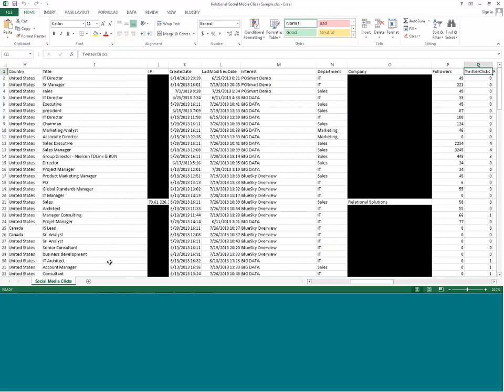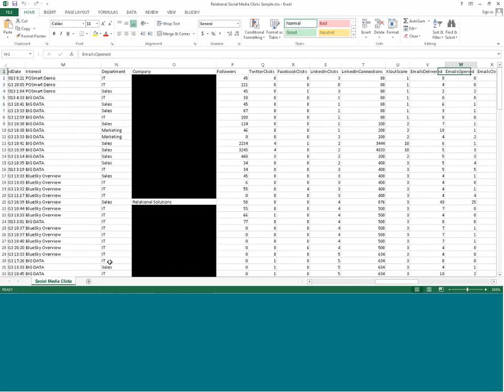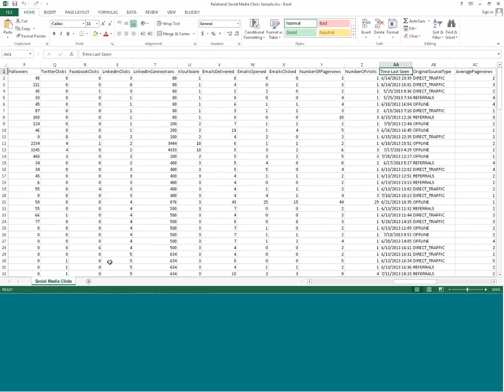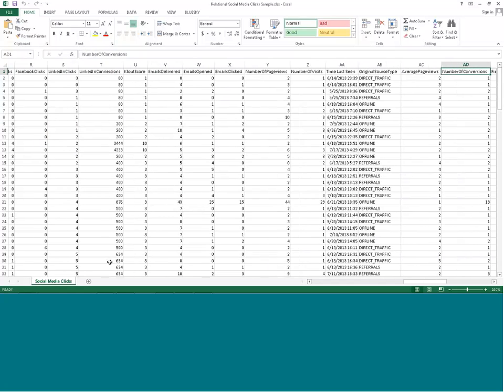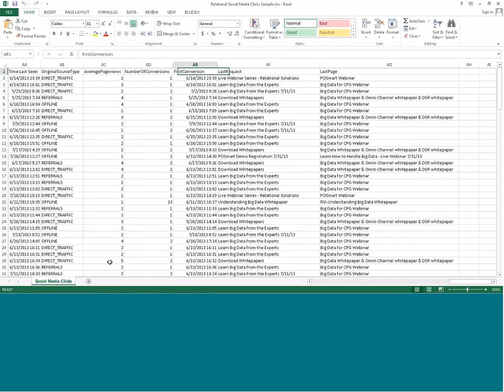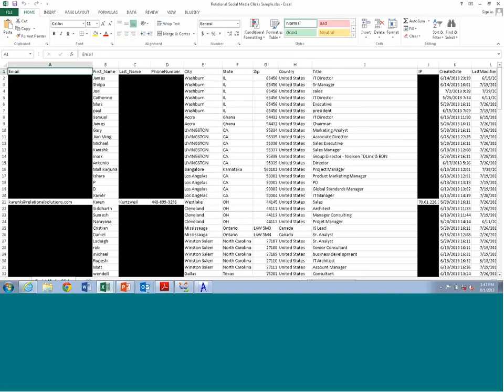The number of followers you have, the number of Twitter clicks, Facebook clicks, LinkedIn clicks, connections that you have, clout score, whether or not emails were delivered, opened, clicked, the number of page views, visits, time last seen, original source, average page views. You can see that there's an awful lot of information that you can get out of social media clicks. I'm going to show you that in our application as well.